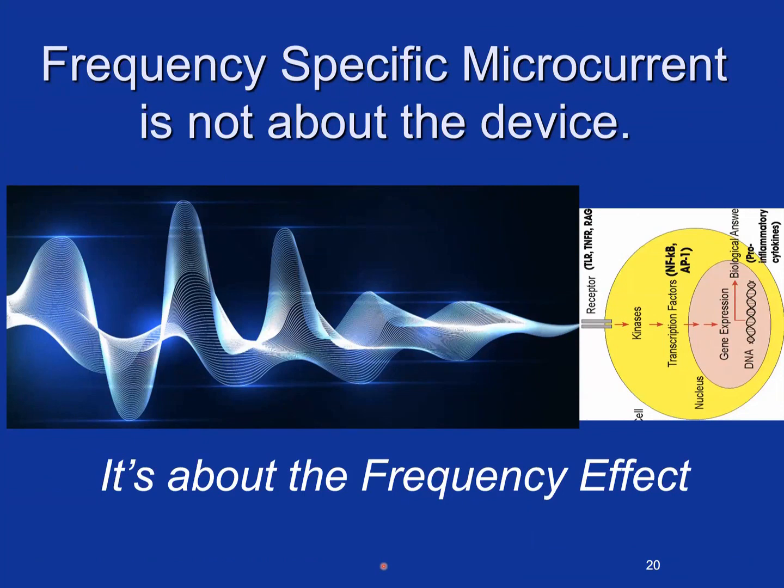Frequency-specific microcurrent is not about the device. It's about the frequency effect. Everybody wants it to be about the device because selling devices is how you make money. Teaching people how to use frequencies is a little more complicated and considerably less profitable, but that's another conversation.